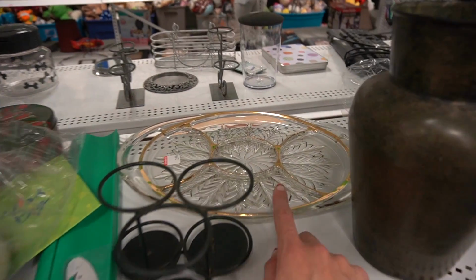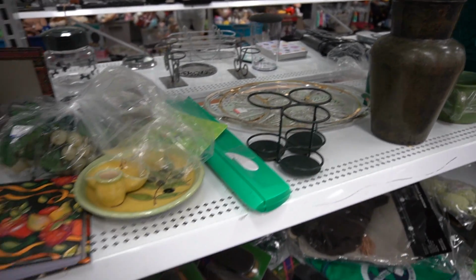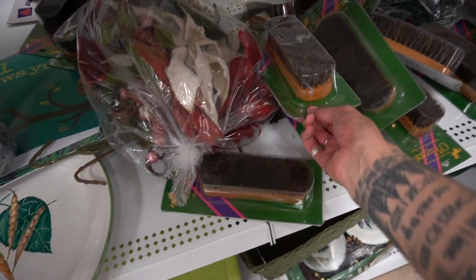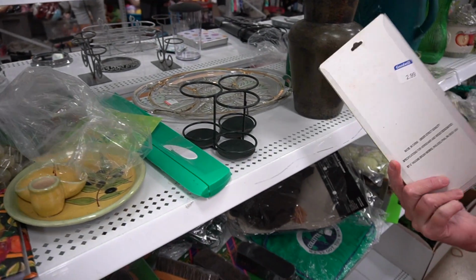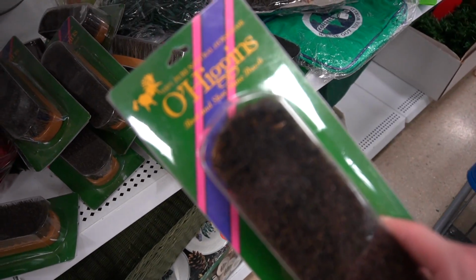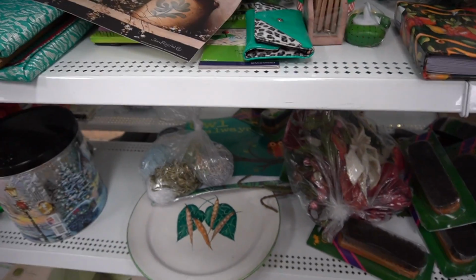I have found one of these at every single Goodwill I've been to recently. They're everywhere. You need a shoe shine? For a horse. Oh, for your horse. I don't have one of those. No, it's made of horse hair. Ah, for your shoes. Boot, not boat. Well, if you want to brush the boat down, that's fine too. I do need glasses. Let's not go there.